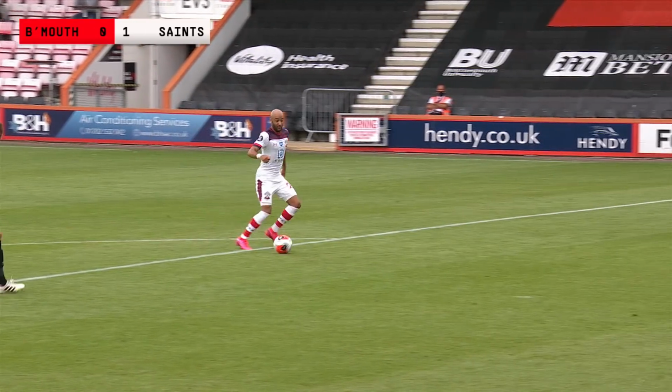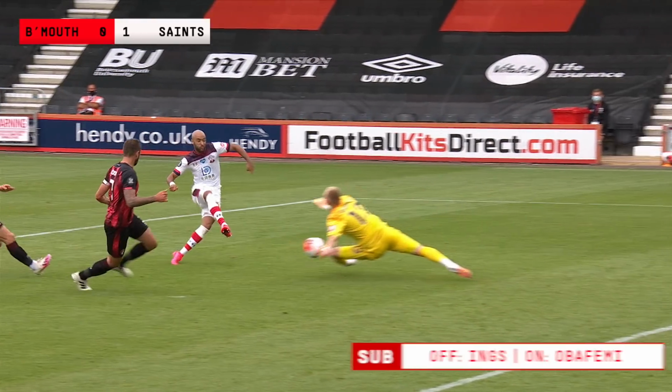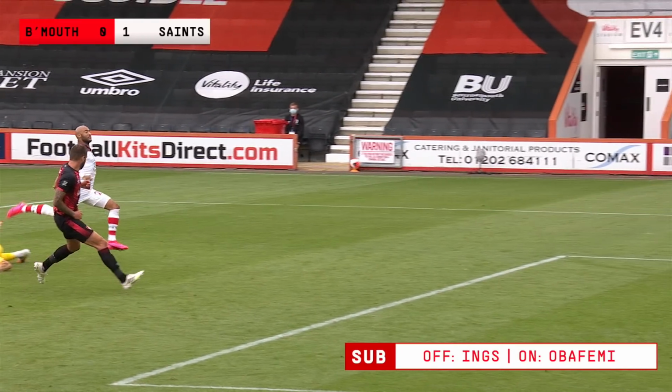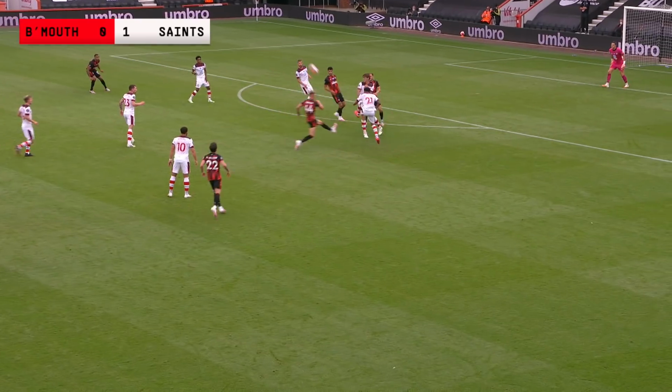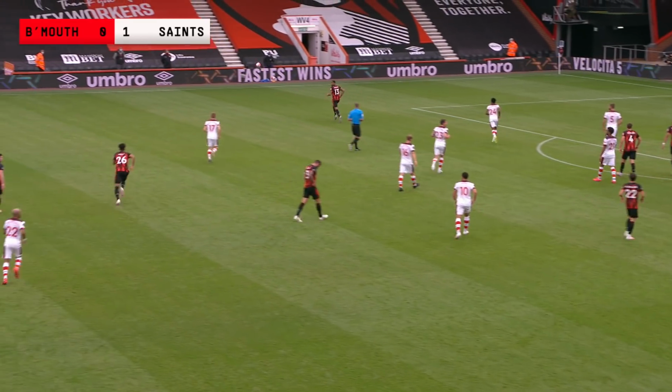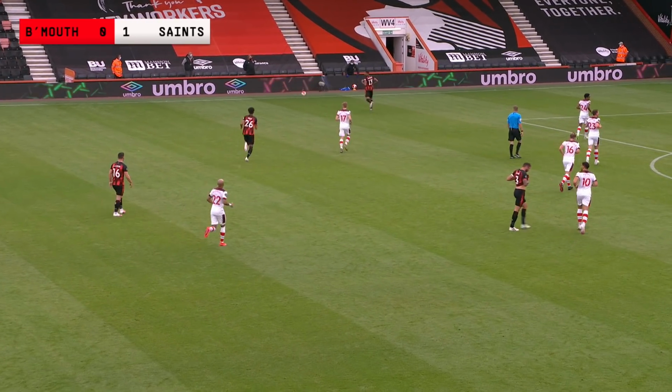You'll not get a better chance than that. Redmond in, one-on-one with the goalkeeper. He's got the time, he's got the space. Goalkeeper goes to ground and makes the save. Bournemouth had possession, but it's cleared from Bertrand. Anywhere will do for Southampton at the moment.